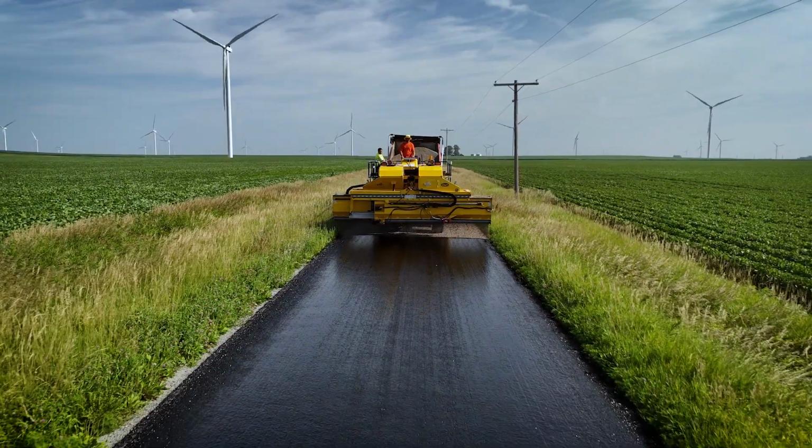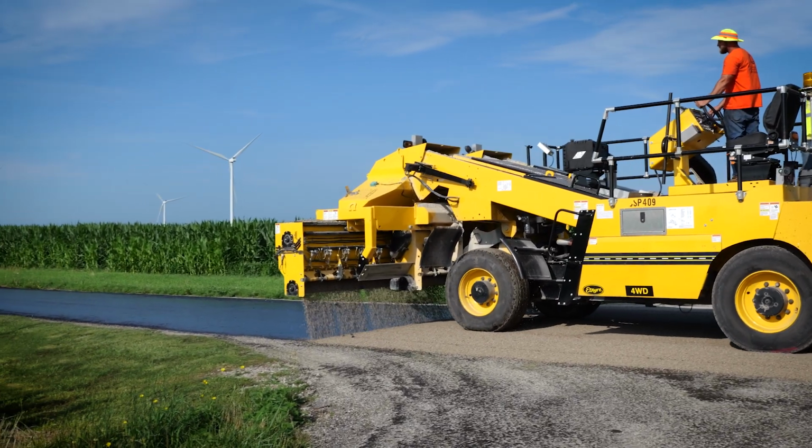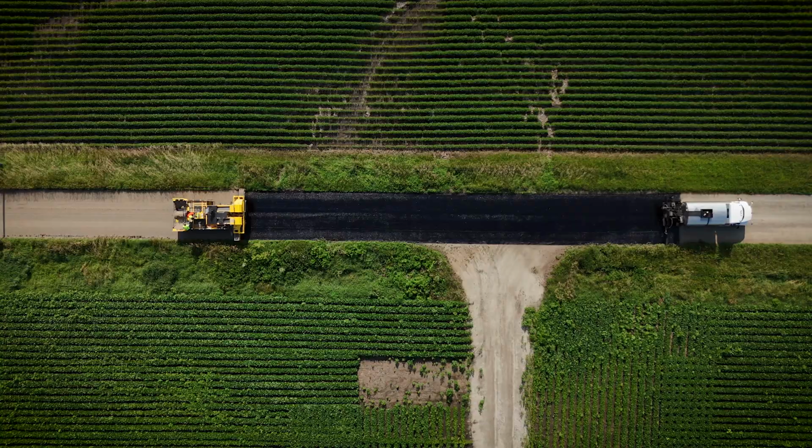Usually it takes us about a day to do around 10 miles of work, and we move down the road pretty quick on these things, so you're covering a lot of ground. And we usually start real early in the morning, try to beat the summer heat and get off the roads before they get too hot.